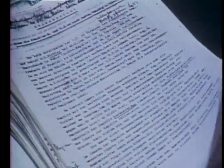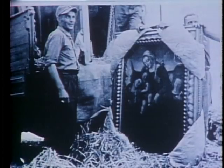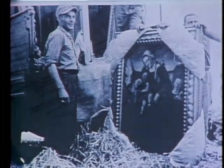Siviero has searched thousands of German documents for clues. With them, he has recovered dozens of stolen masterpieces. Manifests, bills of lading, army memos, reminders of past outrages.